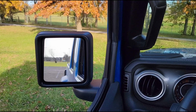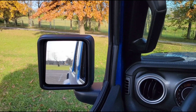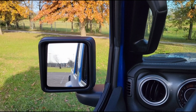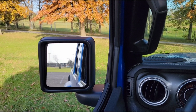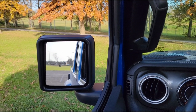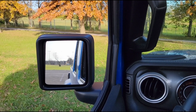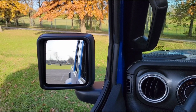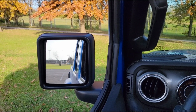The very first thing, and you've heard me complain about this for 3 years now, is the exterior mirrors. It was really bad when the JL was out, but then once they released the JT and they decided to make a pickup truck, it was just completely unacceptable at that point. I have the camera held up to where my eyes are, and this is my view. Now the glass is adjusted as far outward and as far upward as it will possibly go, and this is my view.